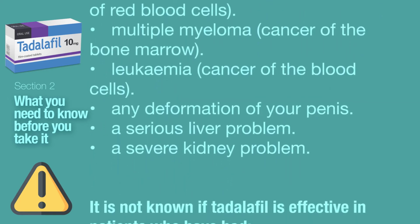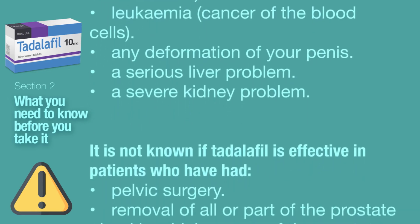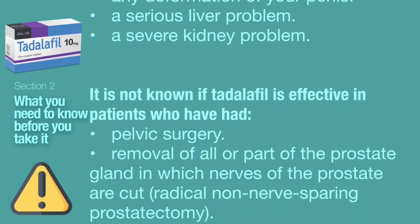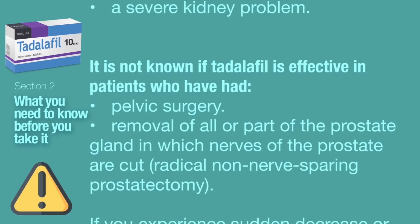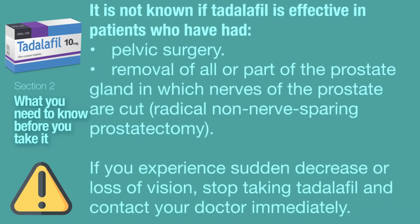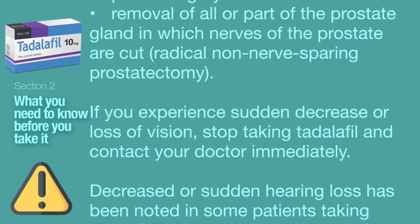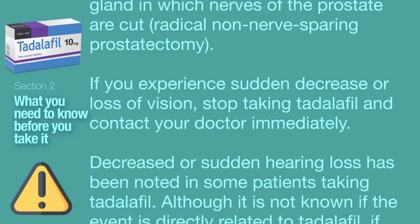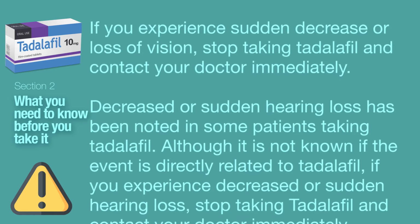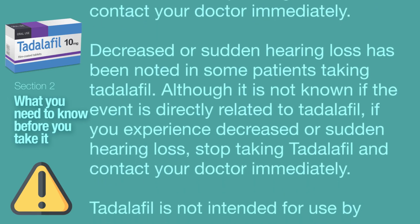It is not known if Tadalafil is effective in patients who have had pelvic surgery, removal of all or part of the prostate gland in which nerves of the prostate are cut, radical non-nerve sparing prostatectomy. If you experience sudden decrease or loss of vision, stop taking Tadalafil and contact your doctor immediately. Decreased or sudden hearing loss has been noted in some patients taking Tadalafil, although it is not known if the event is directly related to Tadalafil. If you experience decreased or sudden hearing loss, stop taking Tadalafil and contact your doctor immediately.